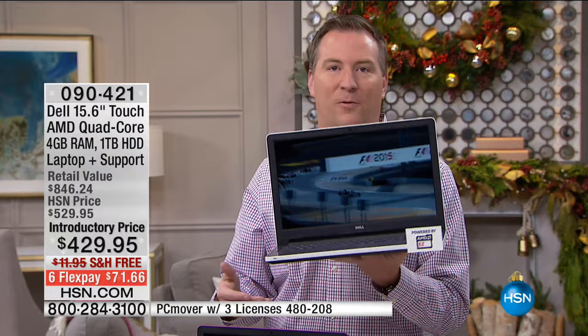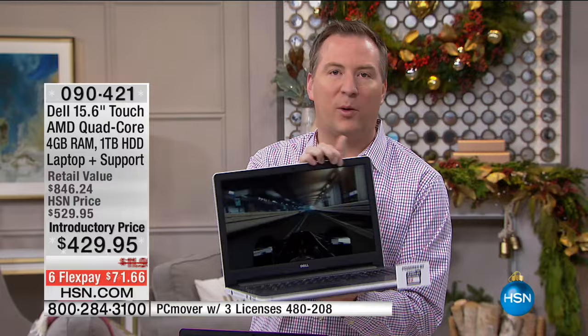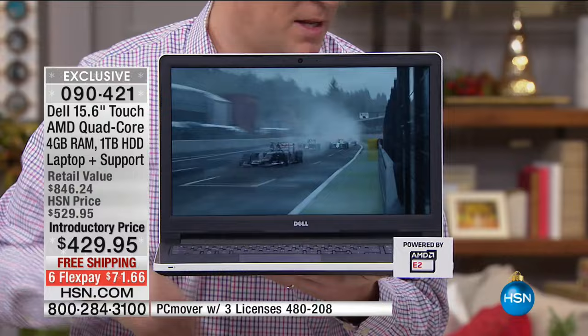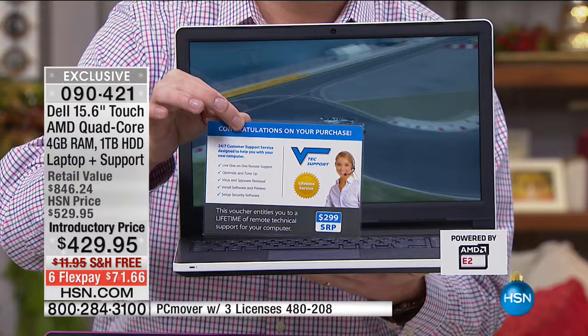But because this is Dell's top of the line, they know you're gonna be using this for years to come. They test the hinges 20,000 times. They test the more frequently used keys hundreds of thousands of times to make sure 5 and 6 years down the road, you're still enjoying this. And that entire time you're enjoying this, anywhere else you get a Dell, you get a 1-year warranty. Here at HSN, you get a lifetime of technical support, a $299 value.